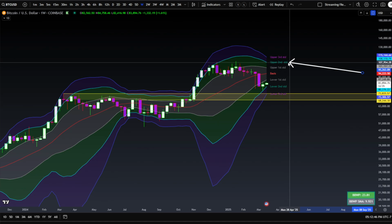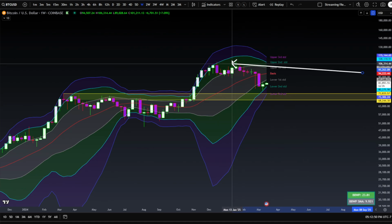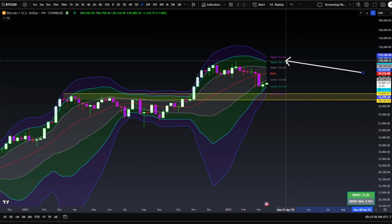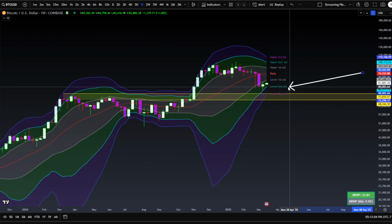Same to the top side here. The upper second standard deviation is around 108, just shy of the all-time high. We would need to see the all-time high broken on a close, plus a close above the upper second. Initially, we'd look to the upper third, somewhere around 115, 116, and then we'd be looking for close over close expansion to the upside. Same for the downside here.